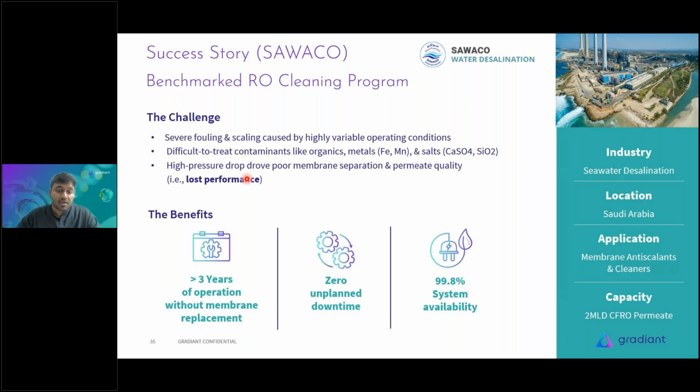So they could bring the system back to life, although they were originally thinking of replacing the membranes. To date, the membrane has been working fine for over 3 years, with zero unplanned downtime because of the right CIP program that we have benchmarked for them. And of course, 99.8% system availability.